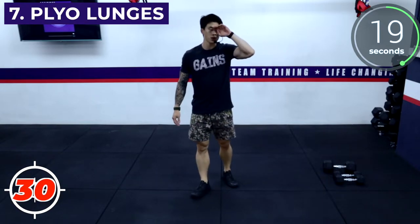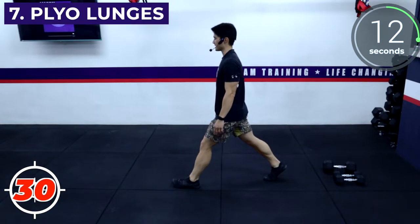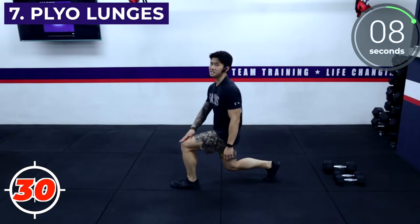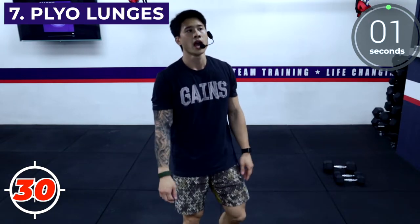All right, for those of you who are still going, a few cues for this one, making sure that we're not just stepping back like this. You need to bend your back knee down towards the floor. Back knee doesn't hit the floor, front knee doesn't cross the toes. Don't lean forward like this, okay? 3, 2, 1, and rest.